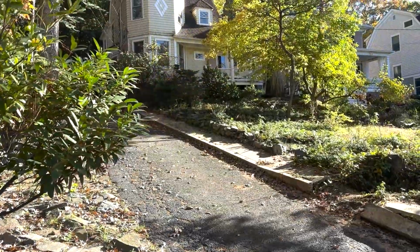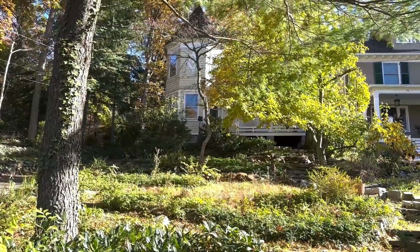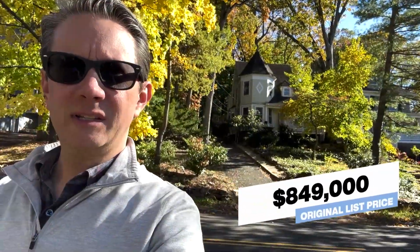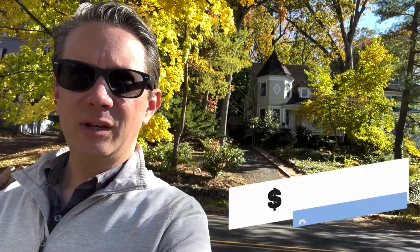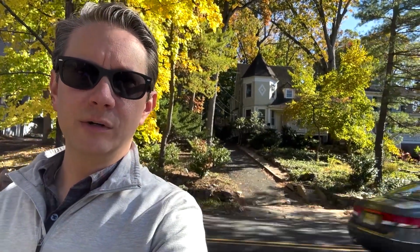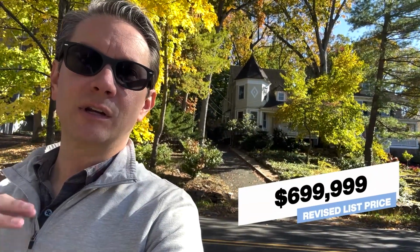72 Mountain Avenue also had an interesting history with the listing. This one was originally listed in July at $849. So it's a tricky list price, and they took it down after a while and decided to relist. They actually went on and off a few times, so it's hard to know the actual story without knowing the sellers. But the final list price was $699, so they took a different strategy.